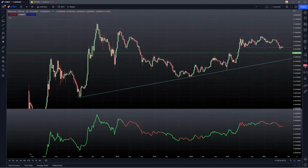Today I am going to be talking about the Ethereum Bitcoin ratio and where I think it is generally headed, with some custom-made indicators, some key levels of support and resistance, and, more importantly, the implications this has on the rest of the crypto asset class, as well as what this means for the altcoins.